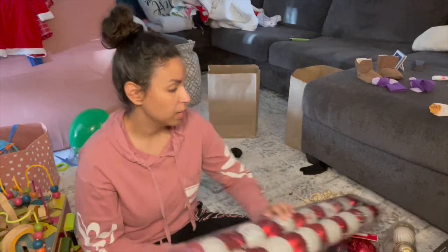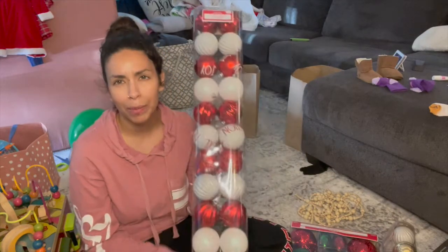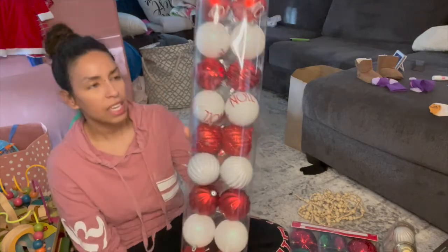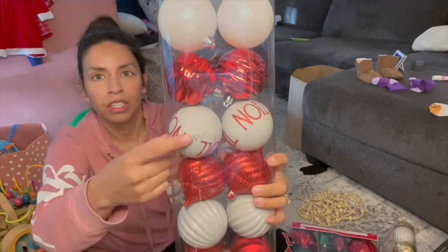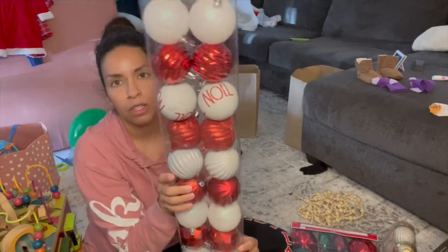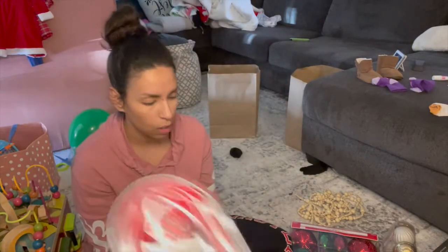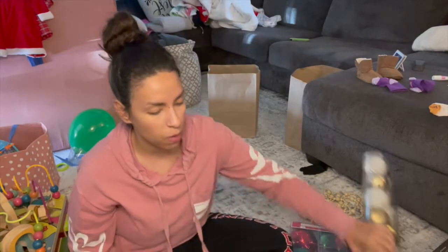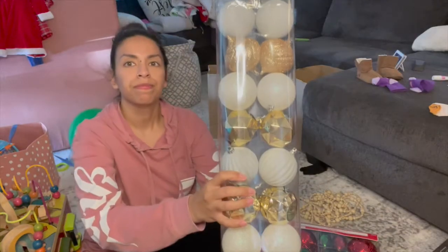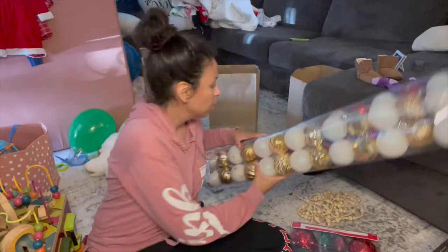And then I saw these and I was like, oh my God, I'm definitely getting this. This has white in it. So maybe if I get the bigger white ones, it won't look so weird. But I like that they have the Ray Dunn kind of font on them. So I got one of these, and these are $5. That's a steal. And then I got these in white and gold. So I'm pretty set with ornaments thus far.